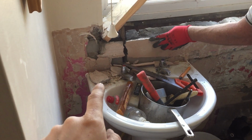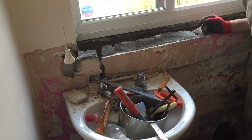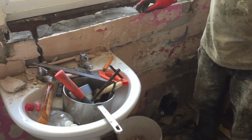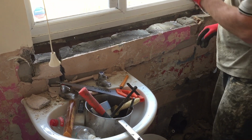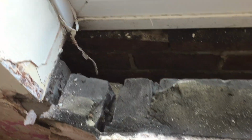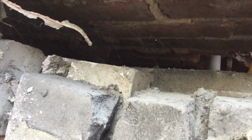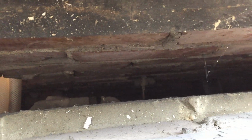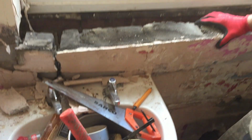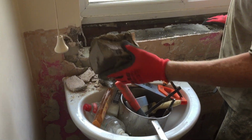That sink is attached to that wall just with a couple of screws, and the whole lot's falling out. It's got no cavity wall insulation either. It's terrible. So this is the old wood for the old windowsill that should have been taken out. No wonder it's so cold in these houses. See the quality of the job.